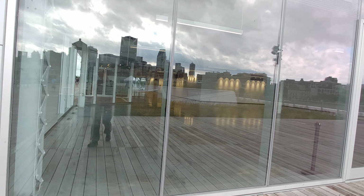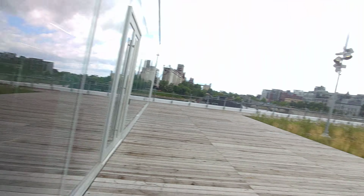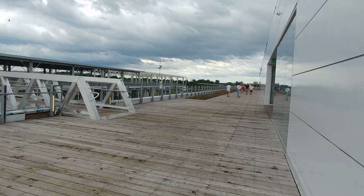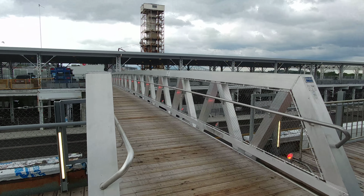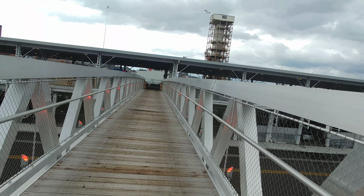And there's a little view of the inside of this building. Now I don't think we can go in here, but I think we can go to the one down there that I was just at before. Now here's a bridge that connects to the other quay over there, the other pier. Do a little video here, why not? Might as well.